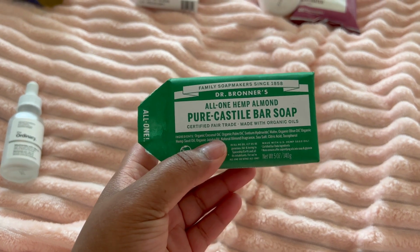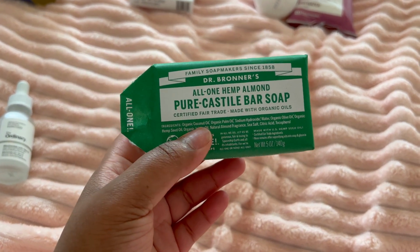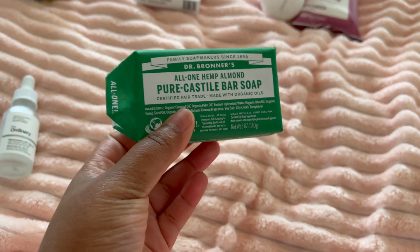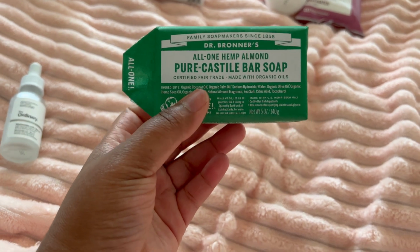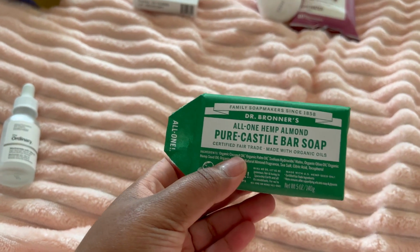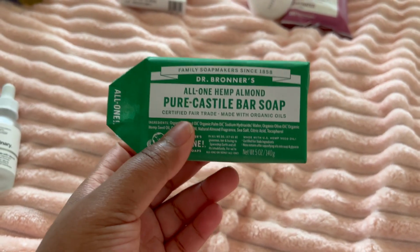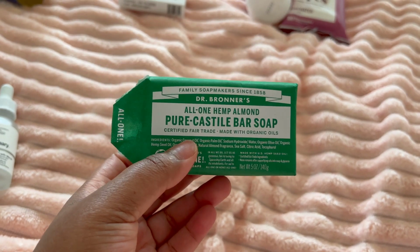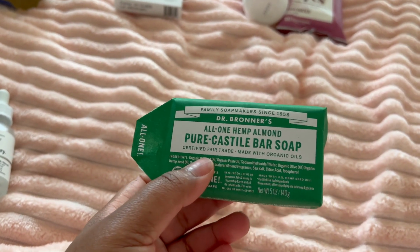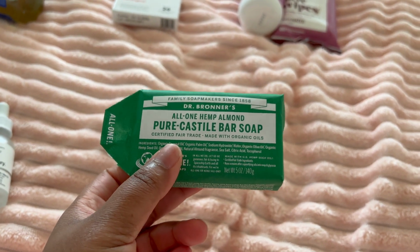Next, I got the Dr. Bronner's. This is hemp almond. I never tried this one. It's the bar. It's on the side of my tub right now because I used it last night. But y'all, it smells so good. It smells like an almond cake. It smells like a bakery. 10 out of 10 recommend. This is my first time using this, and I will be buying another one when I go back to Target. It was $4.69, I think, and with the 20% off, it was almost like $3, $2. So I do recommend y'all go get it just to try it.